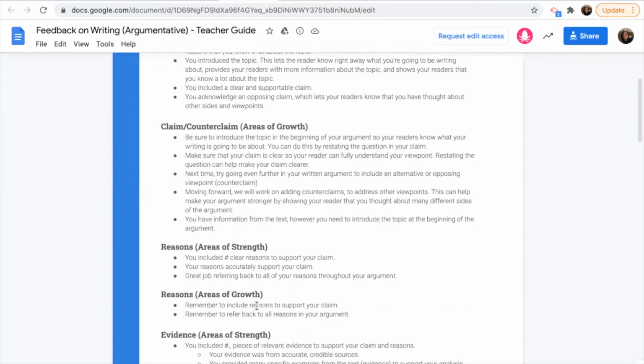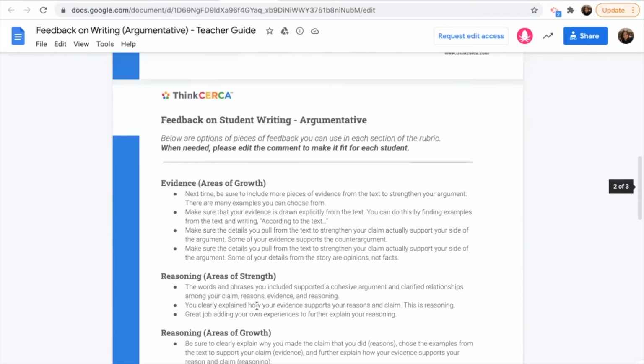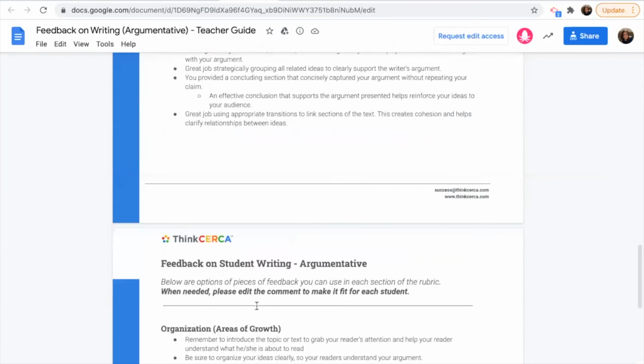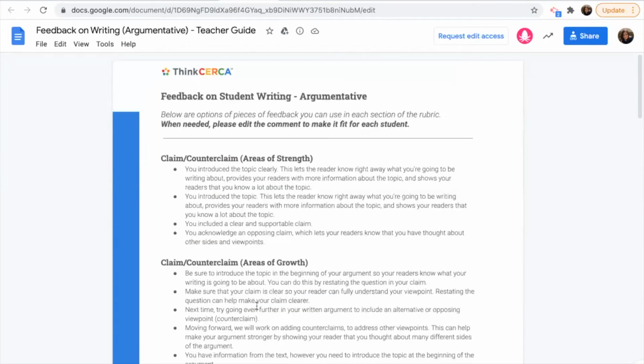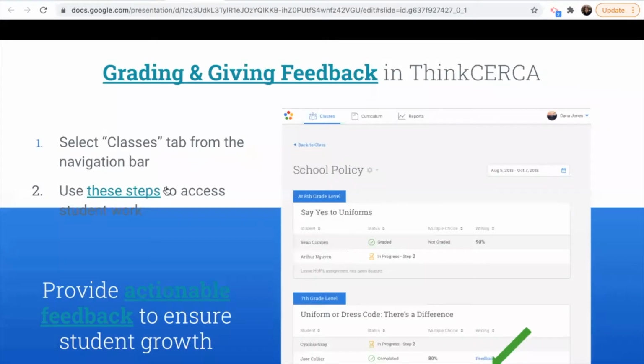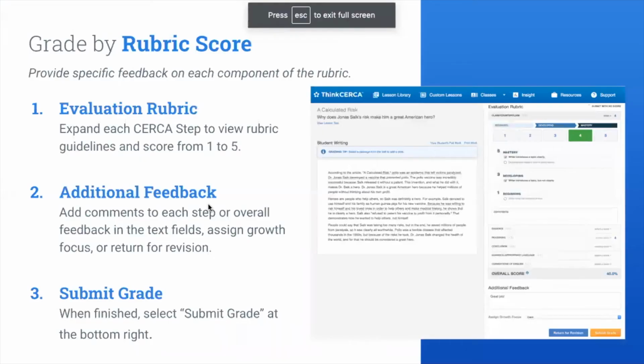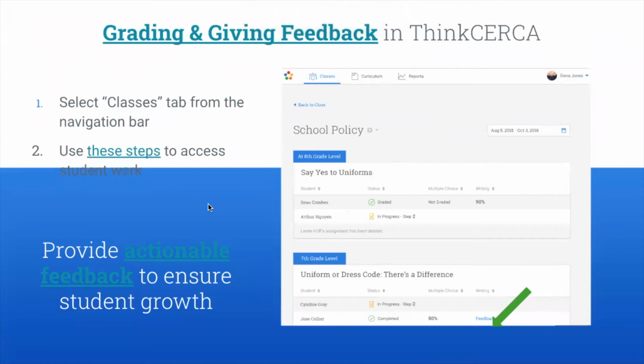And so for each area of the rubric, we have strengths and areas of growth that are just canned feedback for you to copy and paste in there, or that you can edit within your own PLC. So I just wanted to share that with you as well today to make this process more efficient. And so that is really the how-to of the grading. You select classes, you click on the benchmark, and then there's going to be little blue bells with the student work. And then you're going to see that rubric screen.